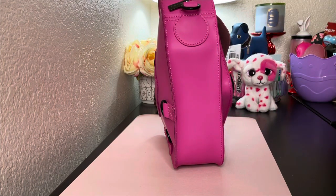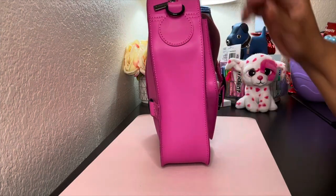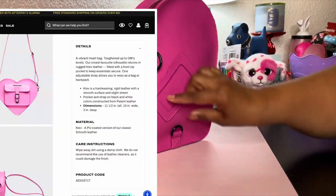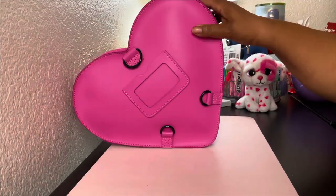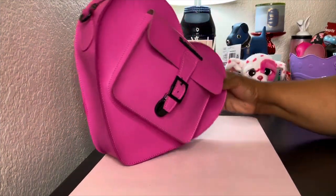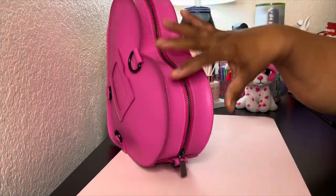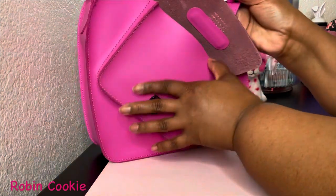Let me just put this over here. And this is how wide it is. It looks like it's about 3 inches. I'll do some measurements off of the website and insert it in there. And then this is what it looks like in the back. I didn't put anything back here, but it would be nice to put like a little tag or coupon or something back there. And it lays on either side. It doesn't really stand up, of course, but it looks just like a chocolate box to me. It's the cutest. Let me show you the front, what's in this front pocket.